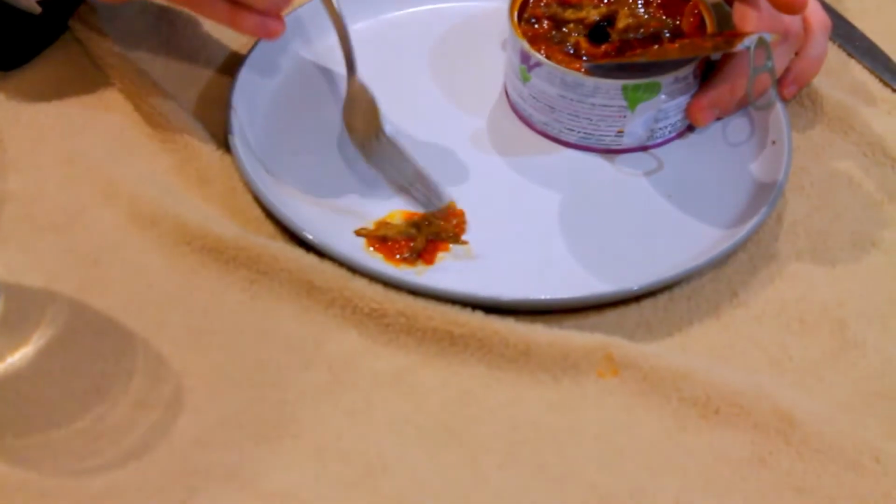See that pull away? Pulls away like fiber, like strands. I'm probably not eating it right. I'm supposed to mix it in something. I mean, I'll have a bit of the sauce again, actually.